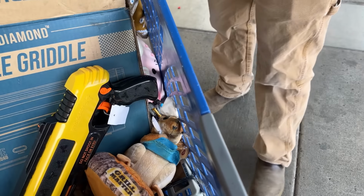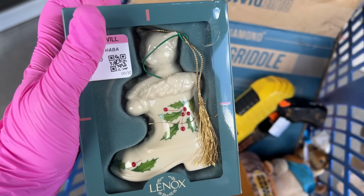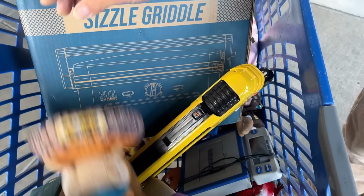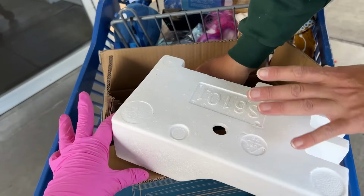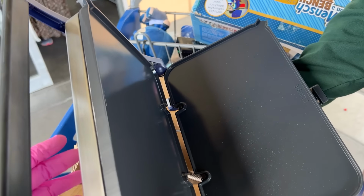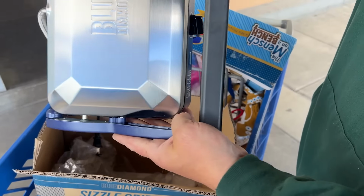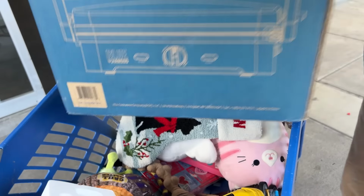Oh, I grabbed this little thing on the way out, a 1X Kitty Cat. That's pretty cool. Yeah, and we actually got a lot of stuff. Should we just go through it? Oh, can you just show me this griddle? You guys saw pretty much everything we did get. It's pretty cool. It's brand new. Brand new ceramic Blue Diamond Sizzle griddle, with a stainless top and all the accessories and everything.